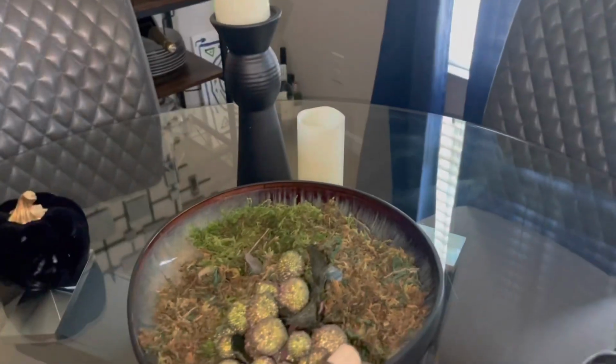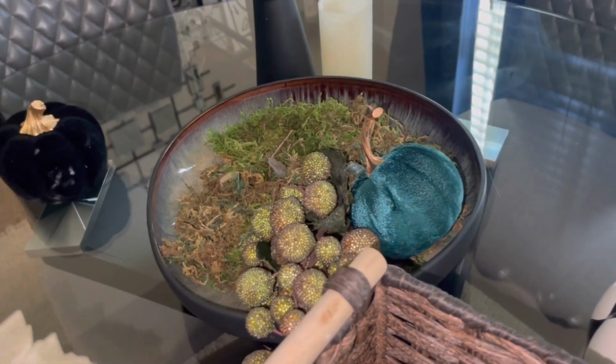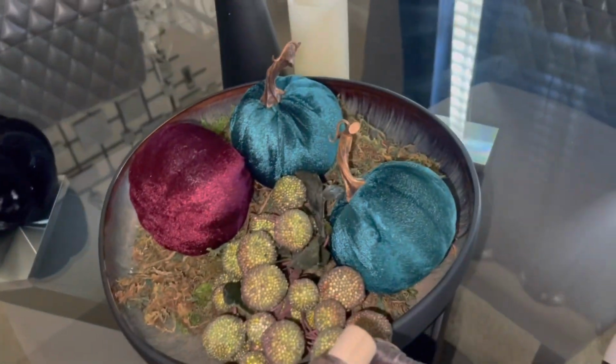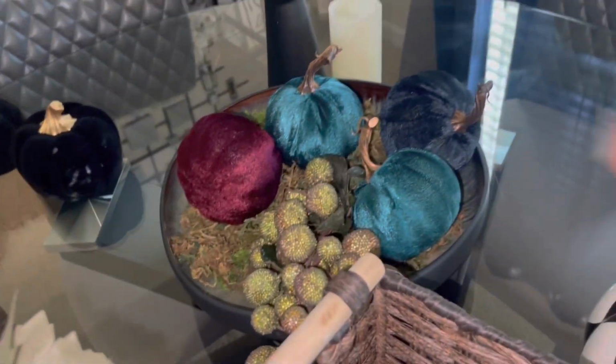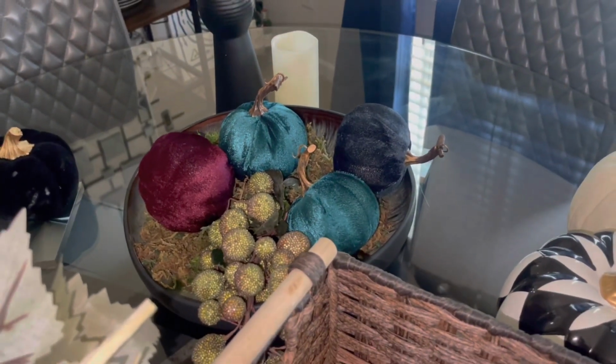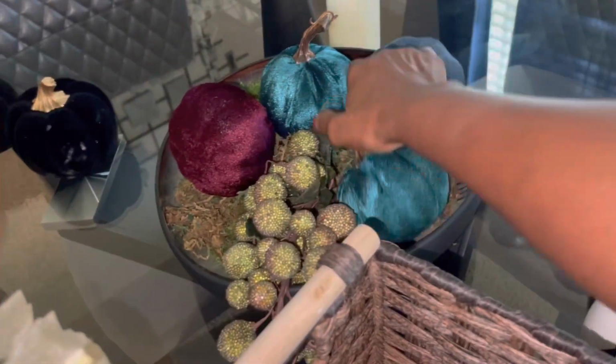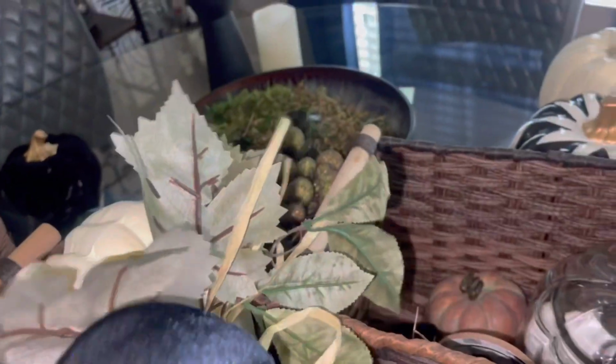Another idea, you can have a large bowl. Right now I have this moss in here, but when I get tired of that, I can just toss some pumpkins in there, or just keep the moss in there. It really doesn't matter. However you like it, you can arrange them in a bowl or something like that. Put them on your table and do a centerpiece if you're doing a tablescape, or not. It could just be a part of your everyday look. But those are just nice little ways to add some of the earthy fall elements into your home.